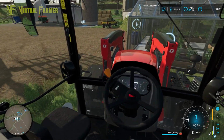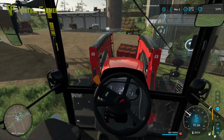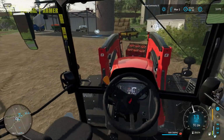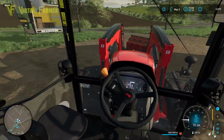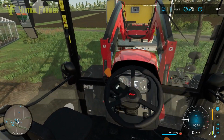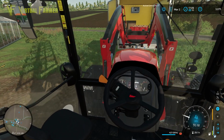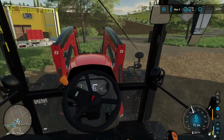All right, let's grab the last one of this, and then we can just put this into here. And then that is that done. And then next we're going to have the flour to get into here to take down to our bakery. But getting rid of the perishables I think is only a good thing for the farm.